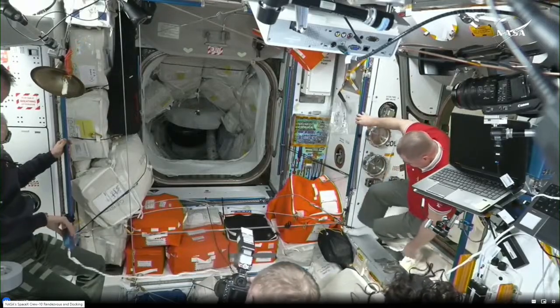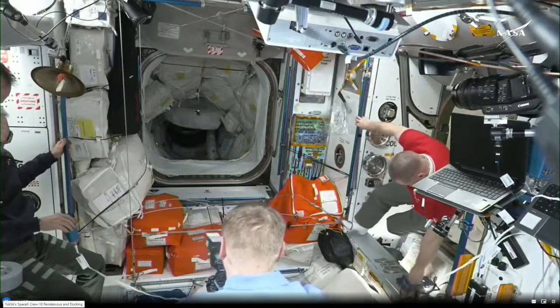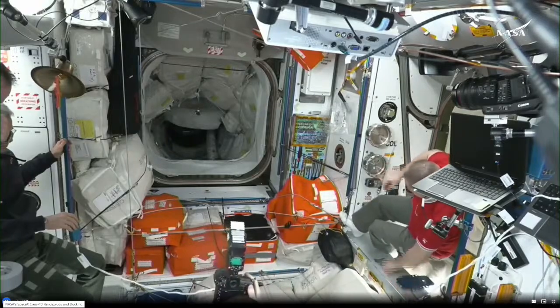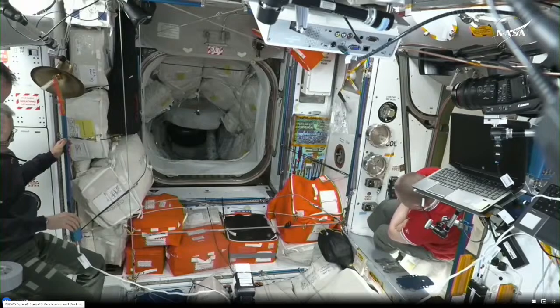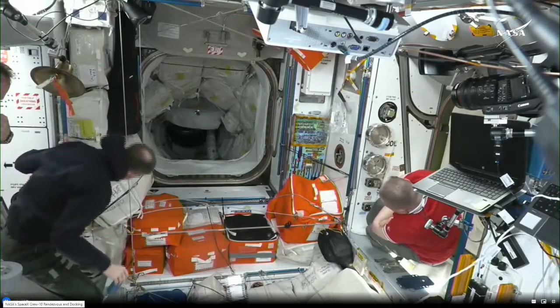That's good copy. Crew-10 mission specialist Takuya Onishi confirming some of the closeout procedures. There is a reason why we are waiting for Crew-10 to enter the International Space Station. They do have very important closeout duties inside Endurance.